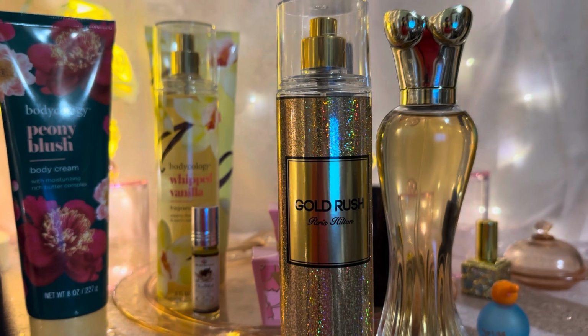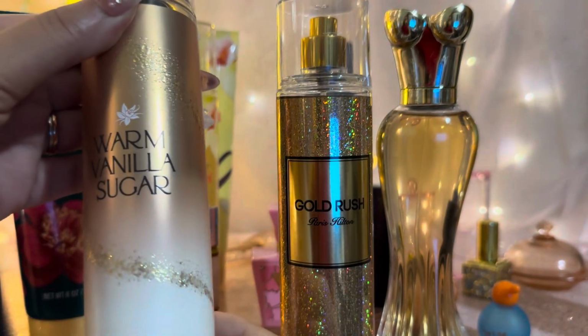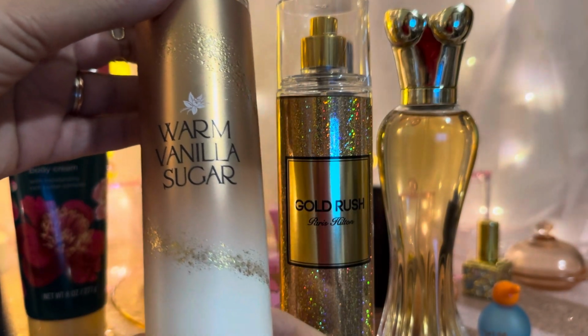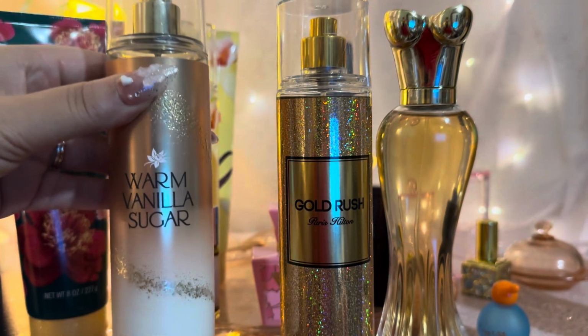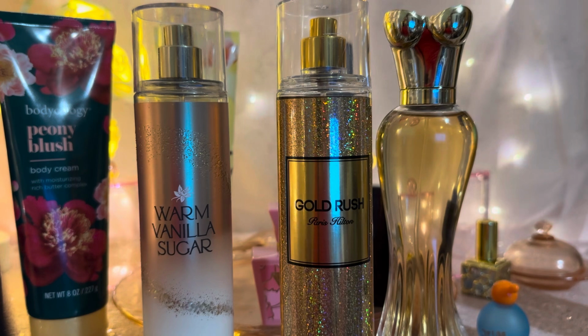And then lastly, if you can get to a Bath and Body Works, they are having one of their annual sales, and they have a lot of them. This one right here, this vanilla, is my absolute favorite vanilla. It is warm vanilla sugar, and it's almost like a florally, it's not too sweet or cakey, and I really like it. It's my favorite. I use it to layer all the time, and that's another thing.